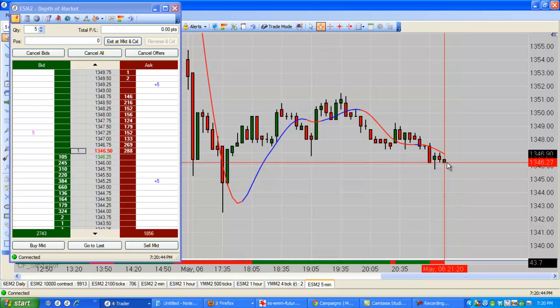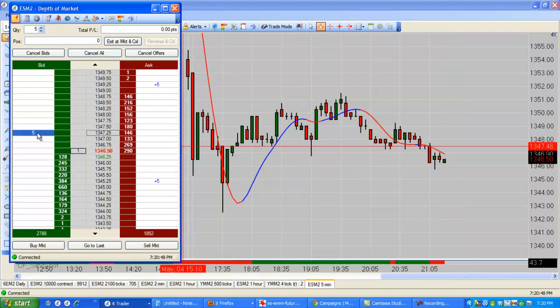If price moves above the high of this candle right here, the high was 1347, the next tick up is 47 and a quarter. I'll be triggered into the order. If price doesn't move above, if price continues down, we don't have a trade. We're on the sidelines.